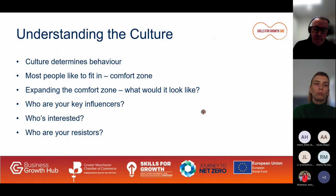It's important to understand the culture of your workforce, as a culture determines behaviour. If your staff tend to keep their heads down and only focus on their own tasks, they may not realise the wider impacts that they could have. Most people like to fit in and don't like change. So try to identify your key influencers. Who do your staff look up to? Also, consider the influence of your customers. What do they want to see from you?